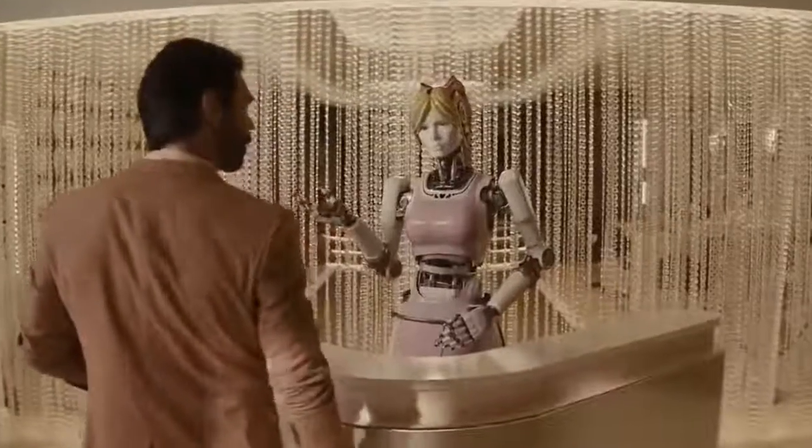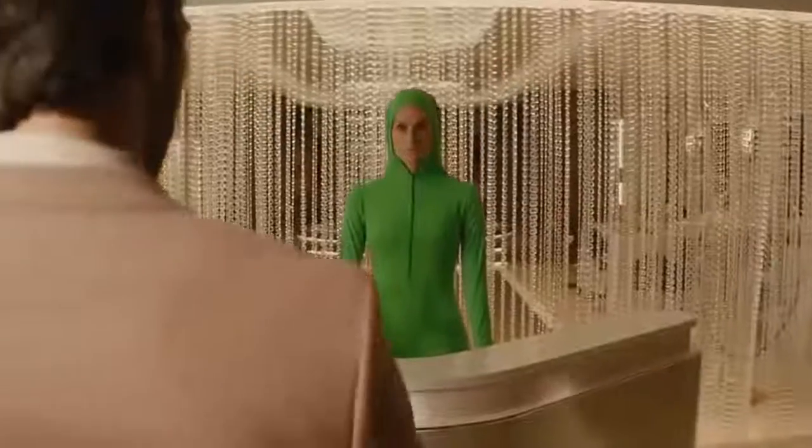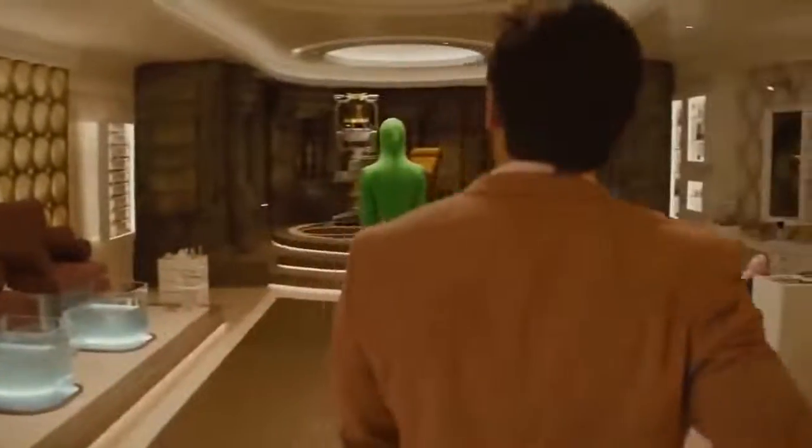We're still a few years away from the android servants used in the Kingsman Golden Circle, but the special effects team used an actress in a green morph suit to render a fairly convincing CGI droid. The robot stand-in even wore roller skates to give the movement some authenticity for the final shot.